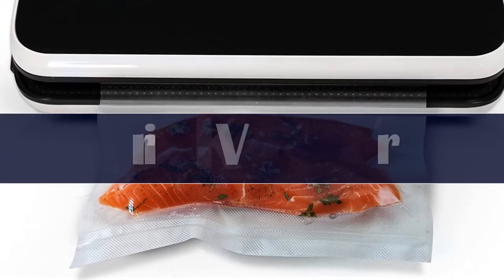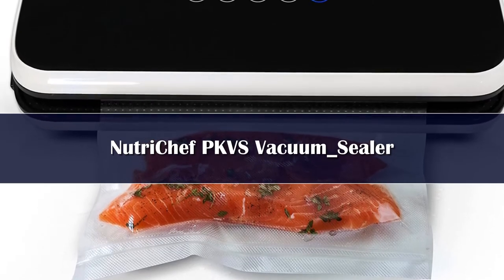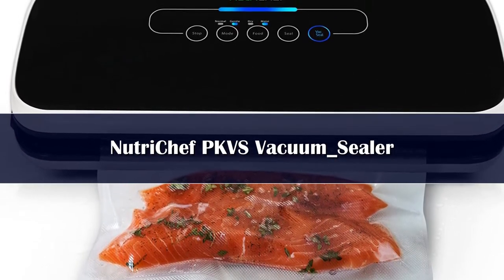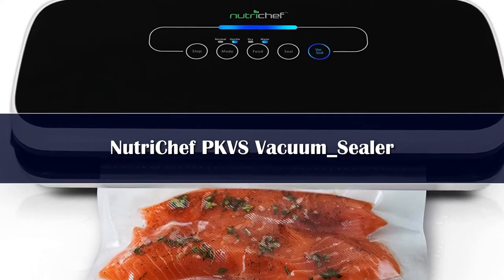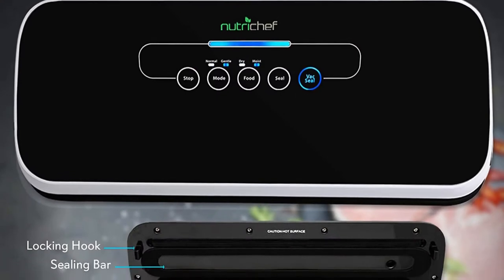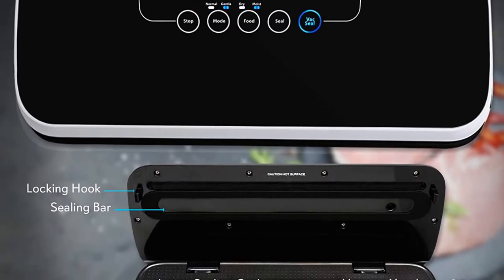Number 5. Featuring a lightweight design and straightforward interface, the NutriChef vacuum sealer got top marks in our lab test for pulse control. Two sealing options, dry and moist, allow you to seal anything from soup to chicken or steak for sous vide. There is also an option for normal or gentle.